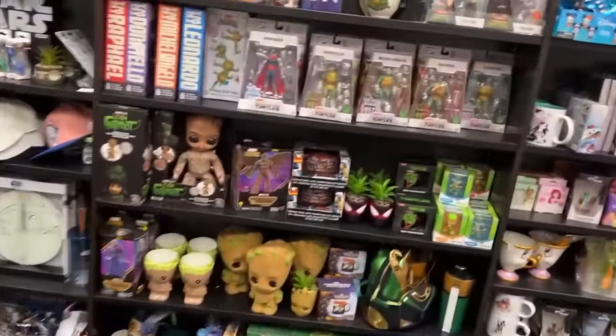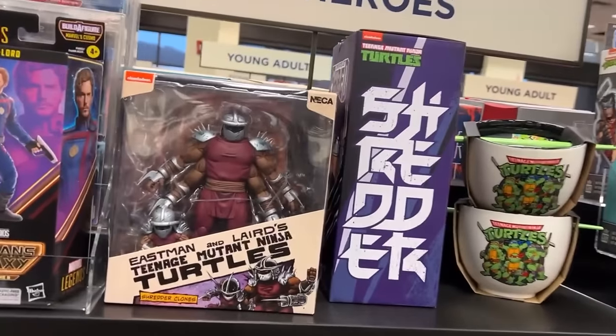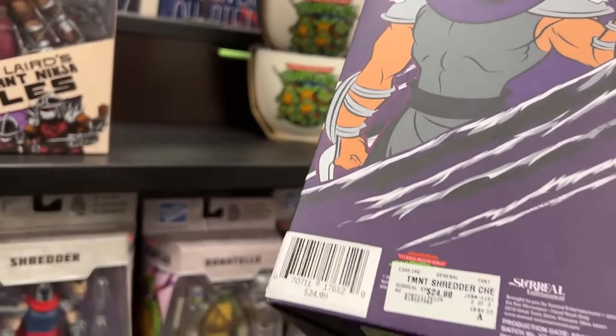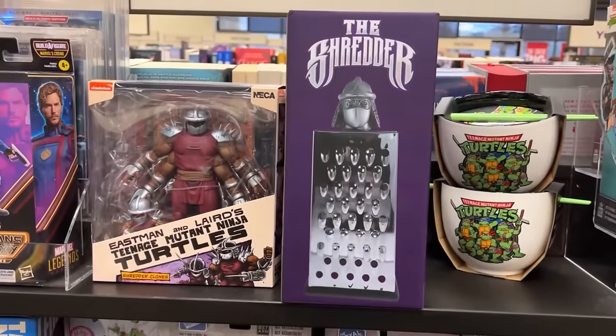Over here, Best Action Turtles, a pizza cutter. You got the Shredder. That thing right there is pretty cool. How much is this thing? $25. We might use that for a thumbnail picture. That's pretty cool.